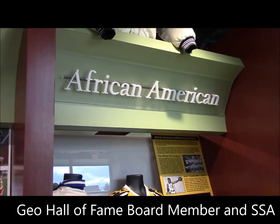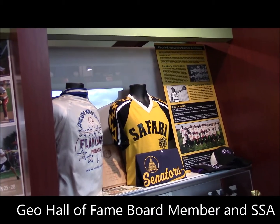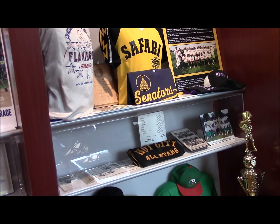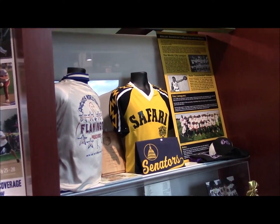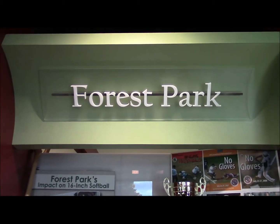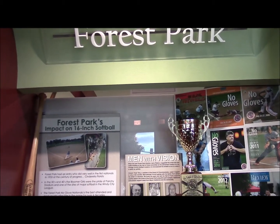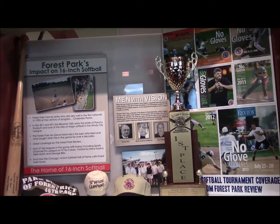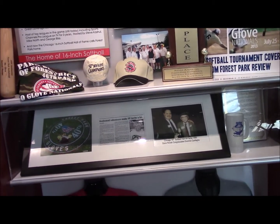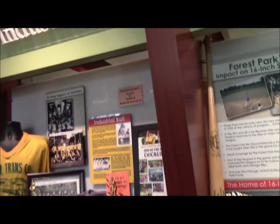And now we're giving you a little bit of a preview of some of the individual kiosks that we have here at the Hall of Fame. This one right here is dedicated to the African-American community who've added so much to the game of 16-inch softball. And you can see now we're going to pan over, and this particular kiosk is dedicated to the Forest Park No Glove National Championship Tournament, which has been going on for well over 50 years now and is considered the premier no glove major national championship in the country. Some of the best players ever have played in it.